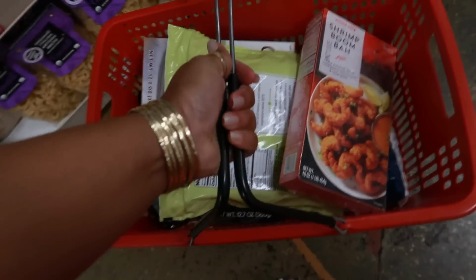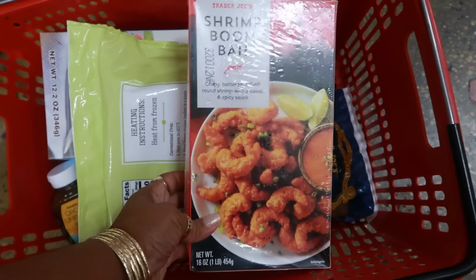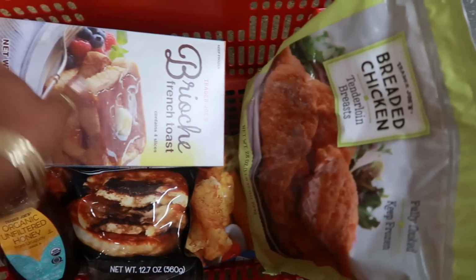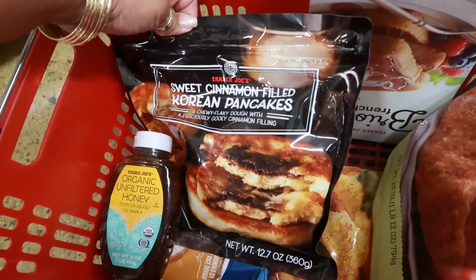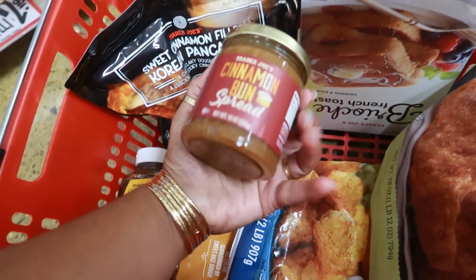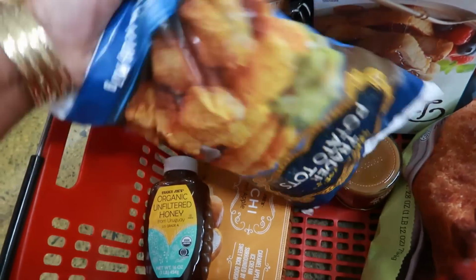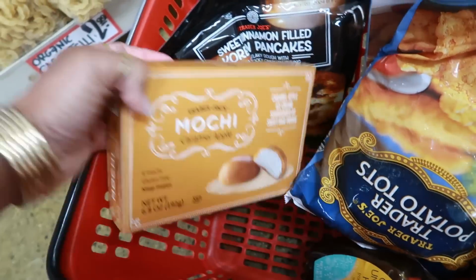So this is my basket right here. I'm going to show you guys what I'm going to get right before I get out of here. Like I said, I wasn't in here too long, but we're going with the shrimp, the chicken breasts, breaded chicken breasts. I definitely have to try the brioche French toast. I'm going to get the kids those Korean pancakes. Definitely needed to pick up the cinnamon bun spread. I got some tater tots, the caramel apple mochi, and some honey.